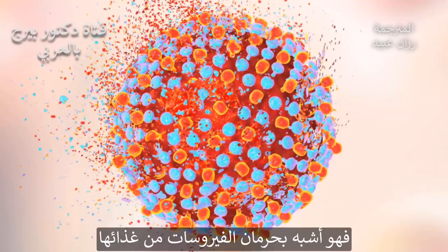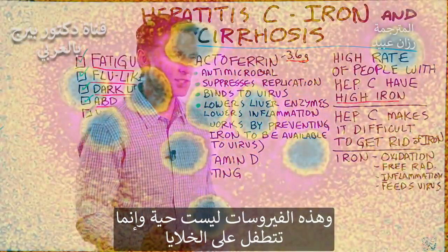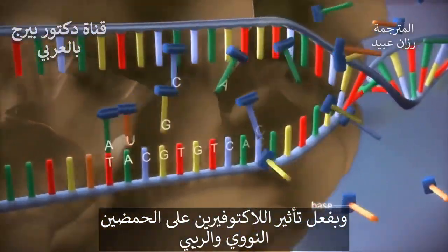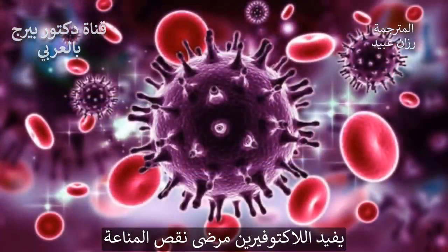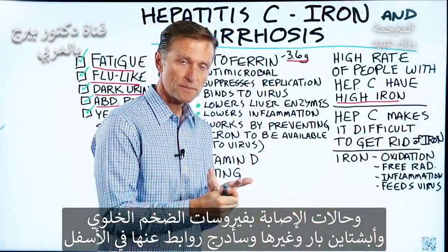So it's like starving off the food for the virus, which, by the way, is not even alive. It's actually just leaching off your cells. So lactoferrin can go in there and affect the DNA and the RNA and prevent the iron from being used by the virus. And this is also beneficial to people with HIV, cytomegalovirus, Epstein-Barr virus, and others.